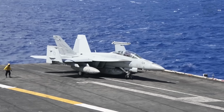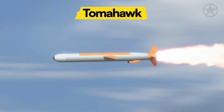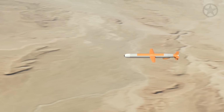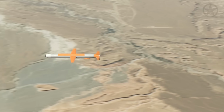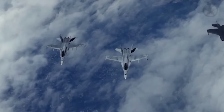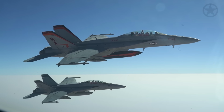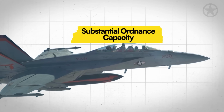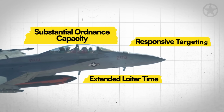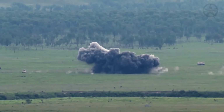The Super Hornet's selection for this mission reflected its unique tactical advantages over other alternatives. While Tomahawk missiles could have struck the cave complex, they lacked the real-time targeting flexibility needed against potentially mobile leadership targets. F-35s offered stealth capabilities, but couldn't match the Super Hornet's heavy weapons payload necessary for bunker penetration without sacrificing range. This mission specifically required the FA-18's combination of substantial ordnance capacity, extended loiter time, and responsive targeting, enabling the strike package to hit initial hardened targets while maintaining overhead presence for follow-up strikes against emerging targets. Caught the extremist leadership during their narrow vulnerability window.